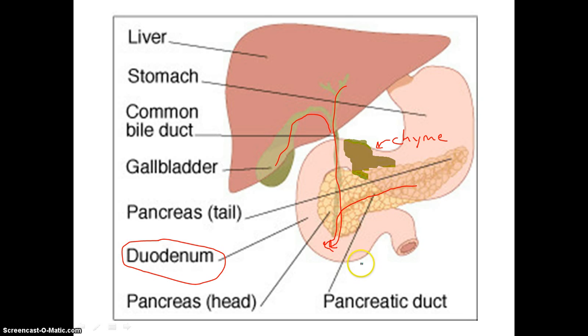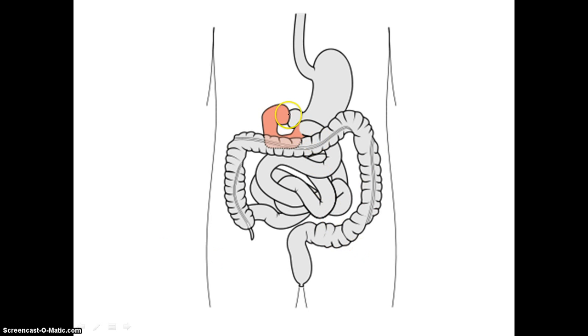pancreas. Here I have a picture of where the duodenum is in relation to the rest of your body. You can see it's actually a pretty small part of your body, but believe it or not, that small part of your body is responsible for pretty much almost all of the digestion that occurs in your digestive system.